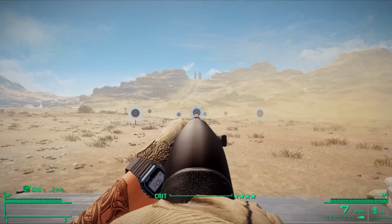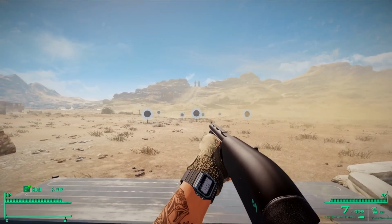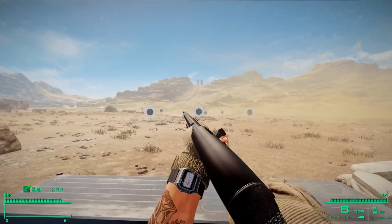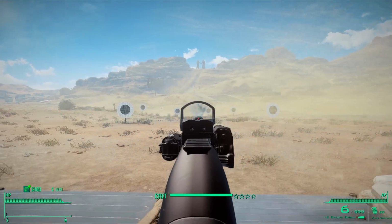As you can tell, the mod comes with a working counted reload system, and it's also compatible with a tactical reload framework. The reload does work well, but the animation after a partial reload does have a noticeable seam. I blame Bethesda for that though. They didn't care to implement this system in the vanilla game.